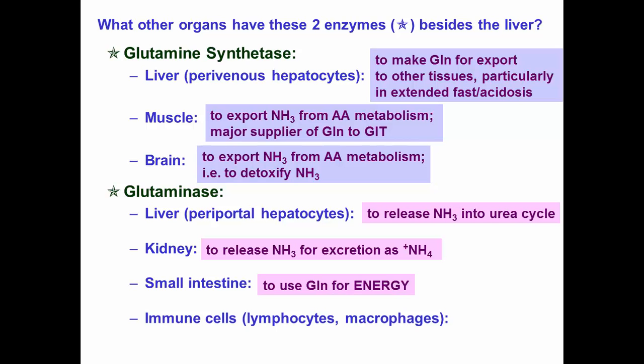In the small intestine, it's always there, always active. The intestine needs it to use for energy. And the same thing with immune cells, lymphocytes and macrophages.